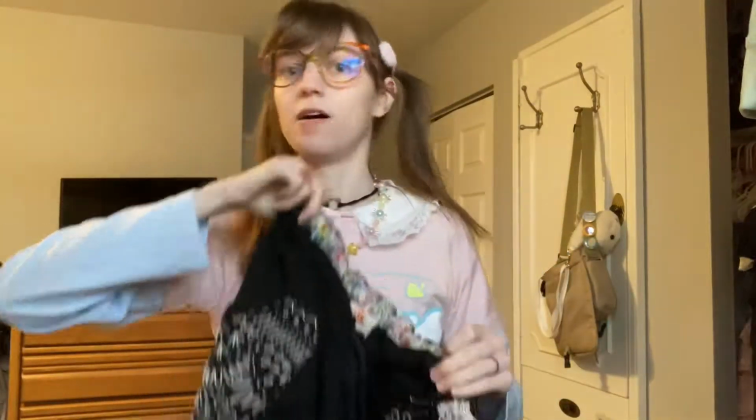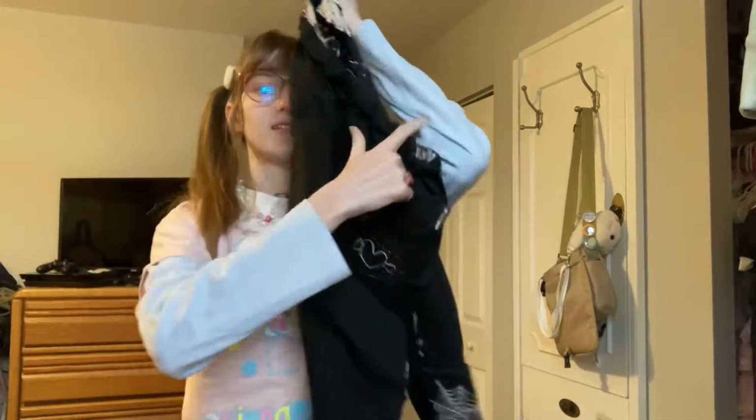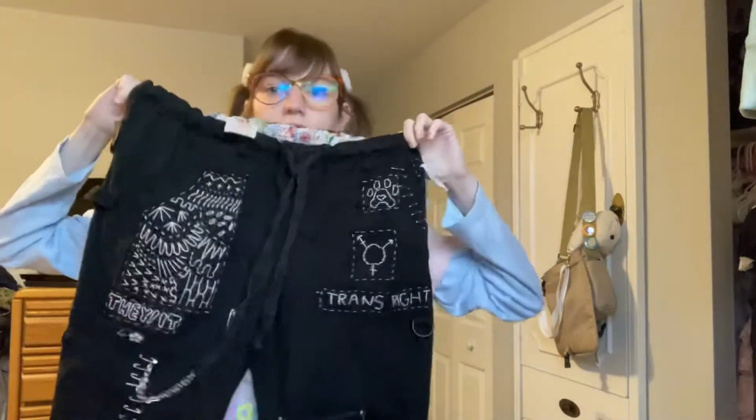So these are some pants that I was working on about a week or 2 weeks ago, as of when I'm filming this. I basically got my COVID booster and then I was out for 2 days, and then the following day I had already allotted time to recover, so I just worked on this as a project. And these are known as patch pants, and they're common in punk and goth fashion.